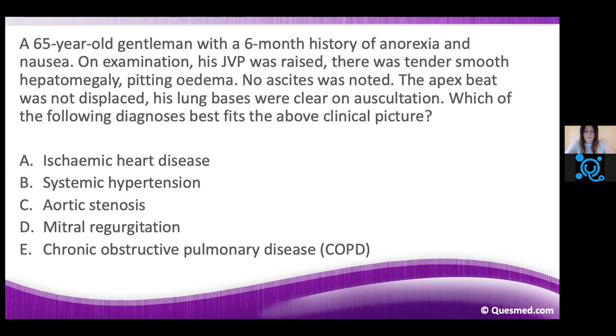A, ischemic heart disease. B, systemic hypertension. C, aortic stenosis. D, mitral regurgitation. Or E, chronic obstructive pulmonary disease. And again, I'll give you a minute to answer that one.